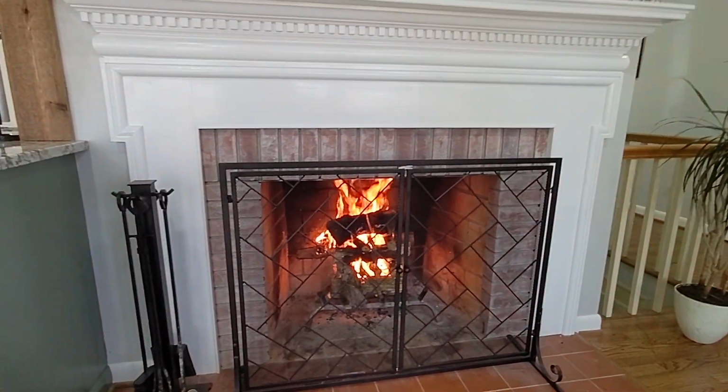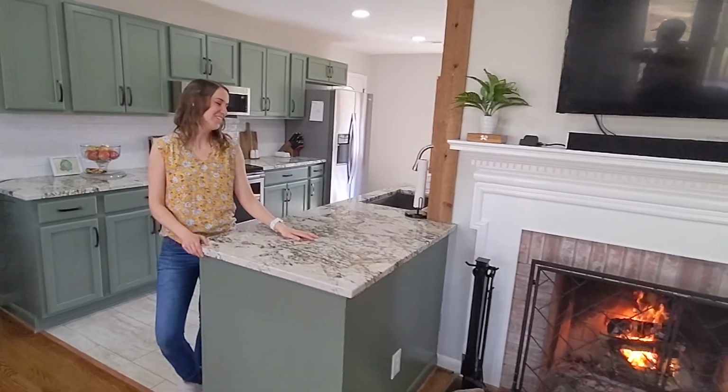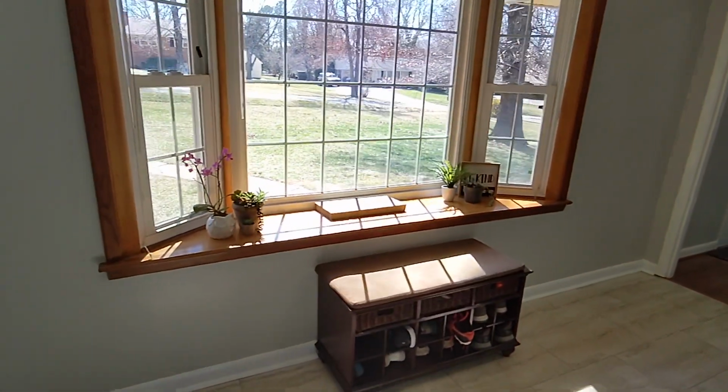And I love the fact that there's a fireplace. Since I am named Hot Hands, I make fires like all the time. I've been doing nothing but making fires. And then also we got this huge bay window in the front, which we kept, which is amazing.